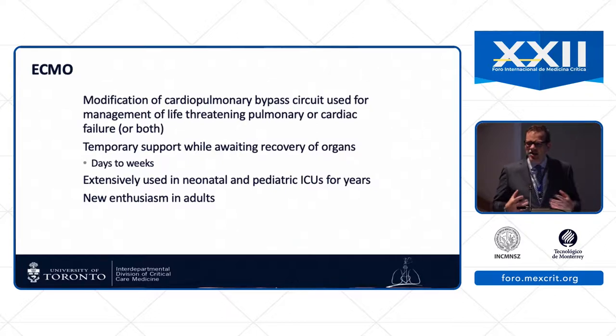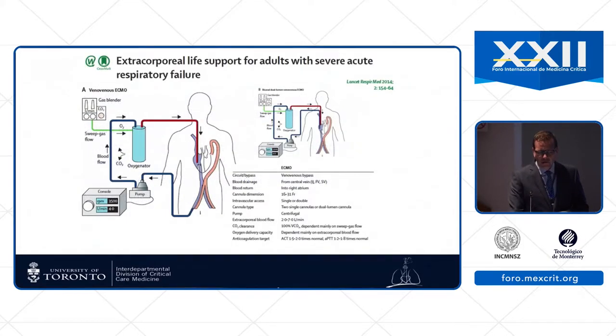ECMO is a modification of the cardiopulmonary bypass circuit, and it can be used for both pulmonary or cardiac support. Today, I'm going to focus on pulmonary support for ARDS. We've got lots of experience using this in children and neonates for decades, but there's new enthusiasm and new data, which we'll talk about, in adults. For those of you who are not used to this, let me just quickly show you how this works.